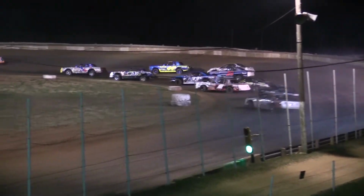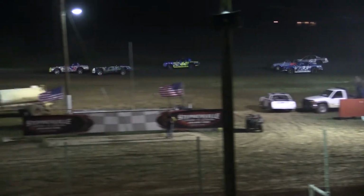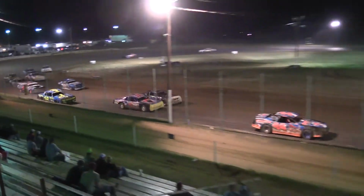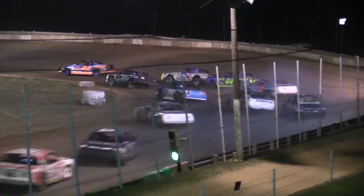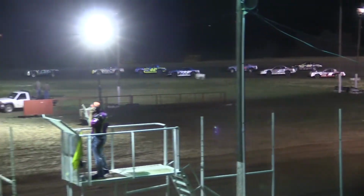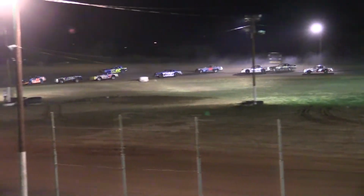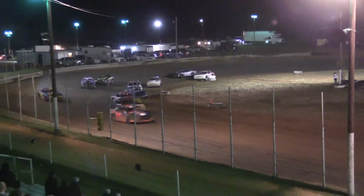They got another 3 wide rolling to turn 1. Battle for 4th between Cosper, Husky, and Roller. And now Childs banging doors with O'Brien coming out of turn 4, taking the number 2 spot. Racing into 2nd place down into turn 1. Spillman still in the lead. Childs racing down the back straightaway, on his bumper, knocking on his door. O'Brien, nose to tail.